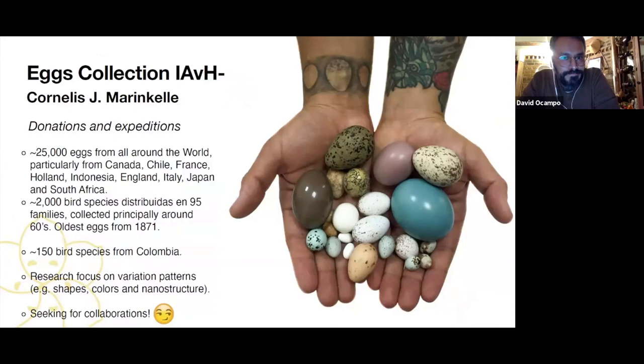Now, the eggs. This might be the biggest, or for sure one of the biggest egg collections in Latin America. It began in 2001 as a donation from Professor Cornelis Marinkelle, with around 25,000 eggs from all around the world. It has a wide taxonomic cover with approximately 2,000 species.